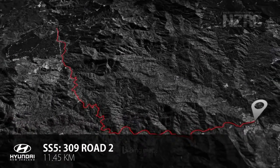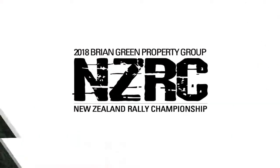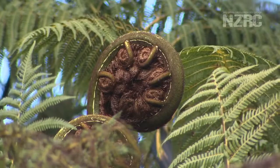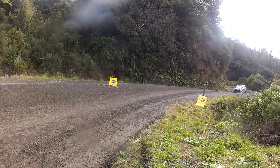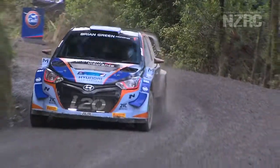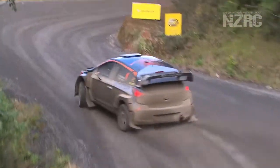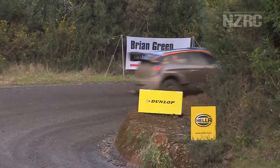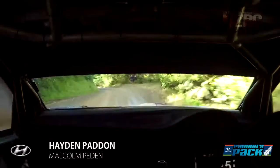Now back to stage 5, the second pass over the famous 309 road. Patrick, this road is well known for its good base? Yeah, that's right, Clint. The District Council does a fantastic job maintaining these roads. And this stage, which is going to be used 3 times at this event, will really get roughed up by these rally cars. But the base is still there, plenty of grip, and there's hardly any ruts in there.